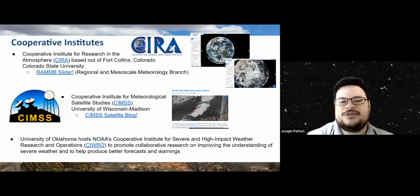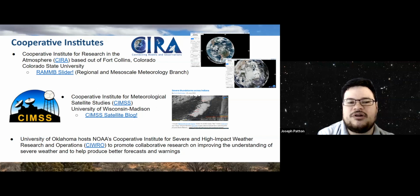So another one of the cooperative institutes is the Cooperative Institute for Meteorological Satellite Studies, or CIMSS, at the University of Wisconsin-Madison.